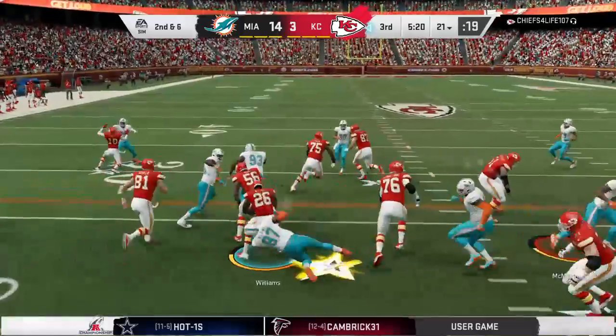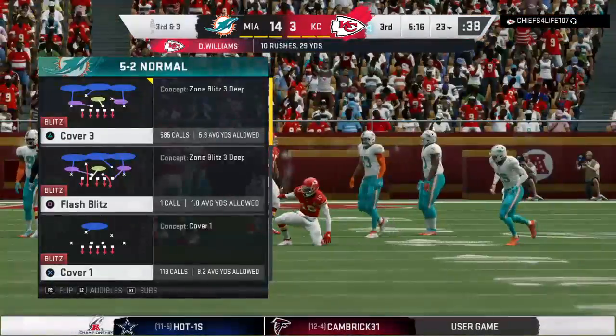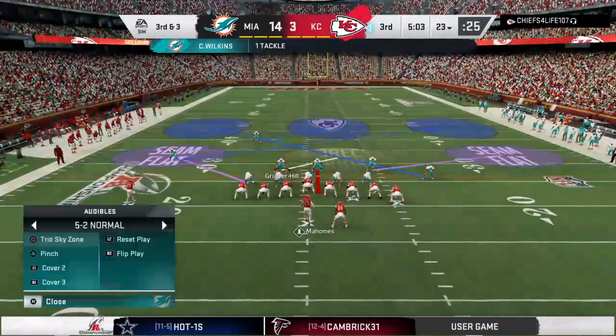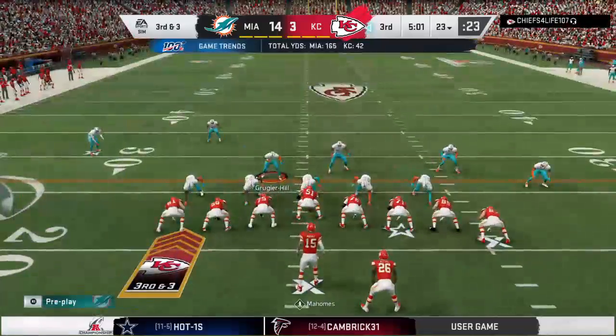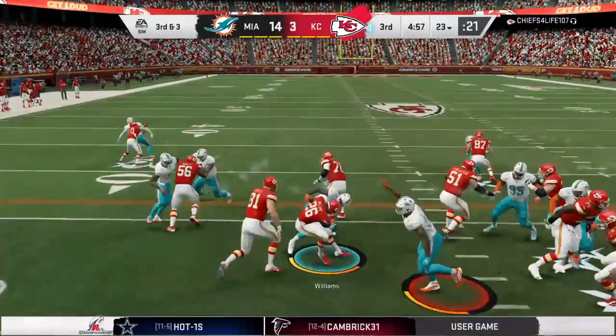Now a 10th carry. Here's Williams. And not too much going there as he'll get it up to the 23-yard line. Well, they still have time to get him established, but in my estimation, they've got to pick up the urgency here. They've got to get quickly in and out of the huddle and run off a bunch more plays.